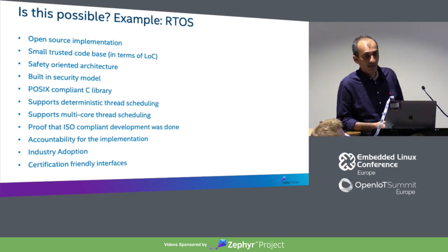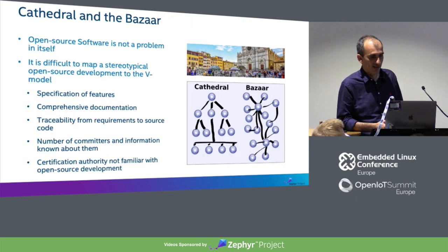And the answer is, it's really not. Open source is not really the limitation. The main problem is that open source software is usually developed in a way which contradicts what most of these safety standards expect.